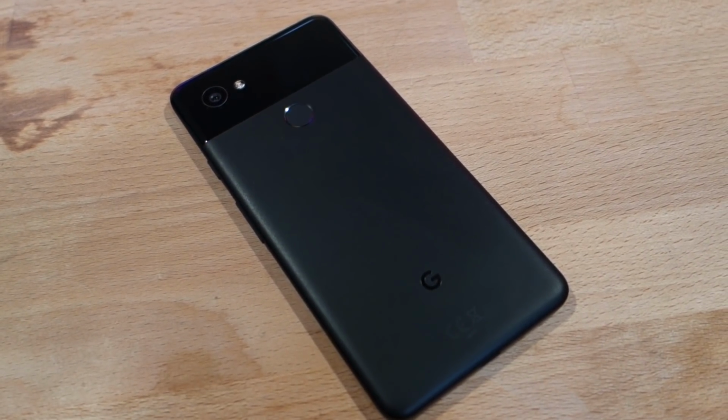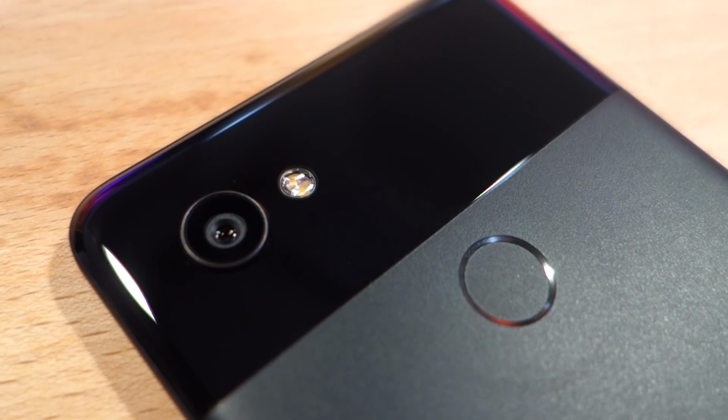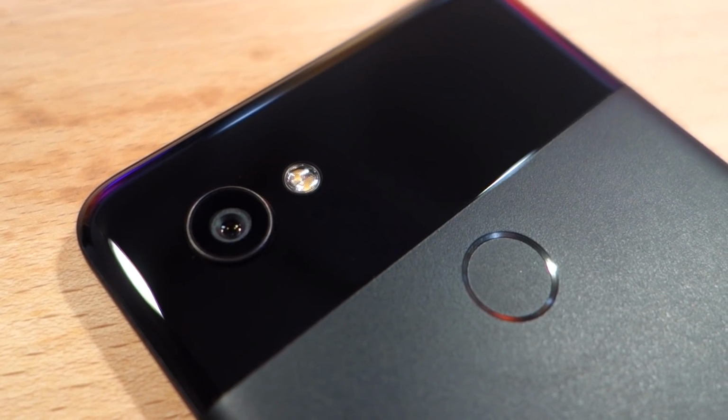So the back camera is a 12.2 megapixel f1.8 aperture with optical image stabilization, and you can get awesome video at 2160p at 30 FPS at the highest. Nice. It is beautiful. The front camera is 8 megapixels. It's f2.4 aperture, and you can get 1080p video out of that one.